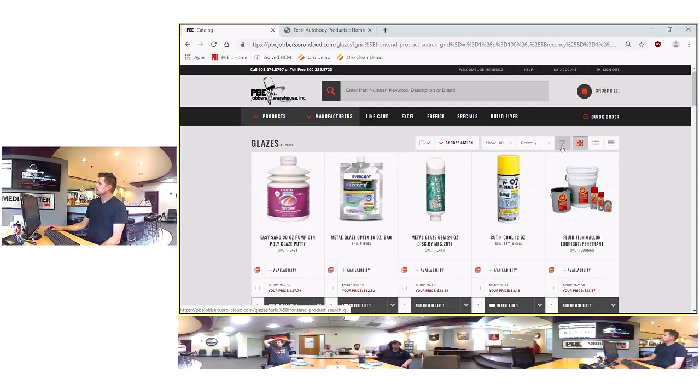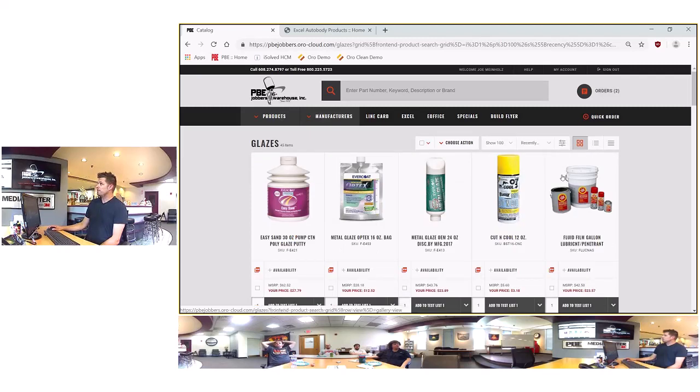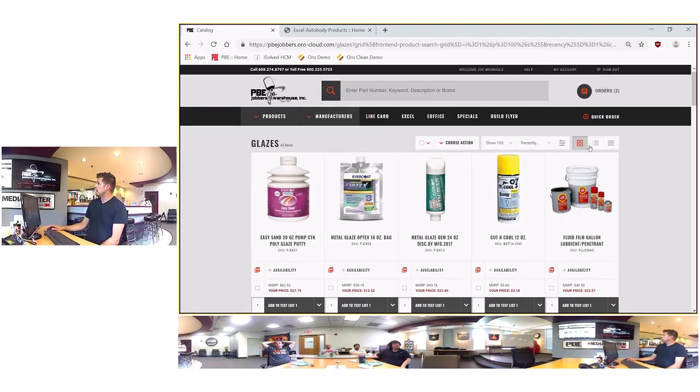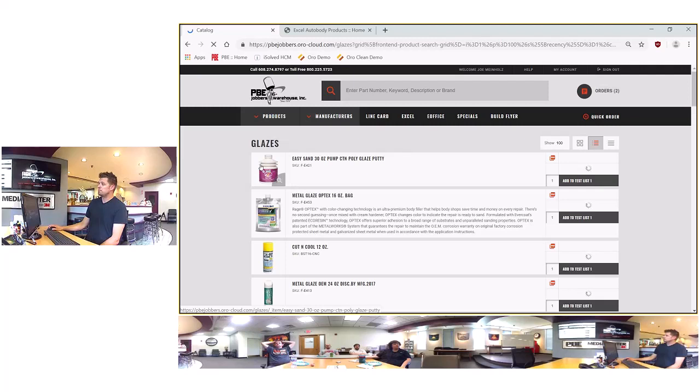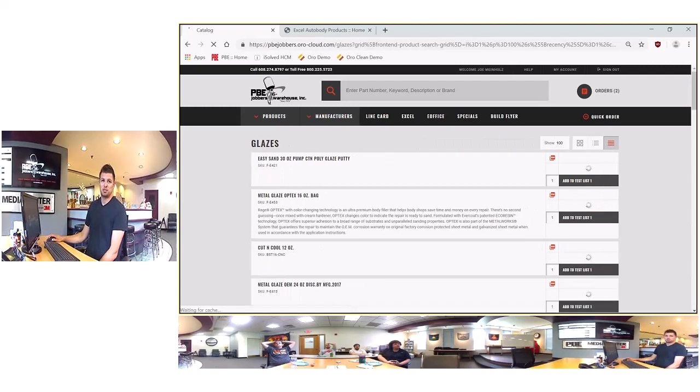The filter, you can turn them on and off if you want to save room on the page or if you want to bring them in. This is grid view. So it's basically just product and information. There is an option for list view. So this will basically just be a small thumbnail image. If there's a product description, it will bring in the product description, and then it still has all the other options that are in here. I'll show those in a minute. And then there is generic list view, which basically just takes away the image. That's all that does.